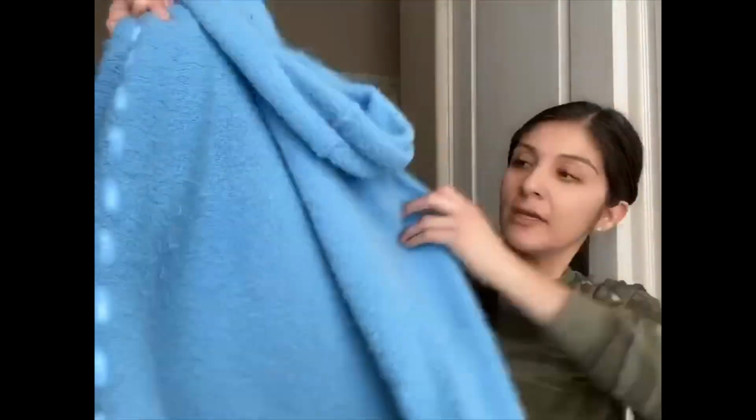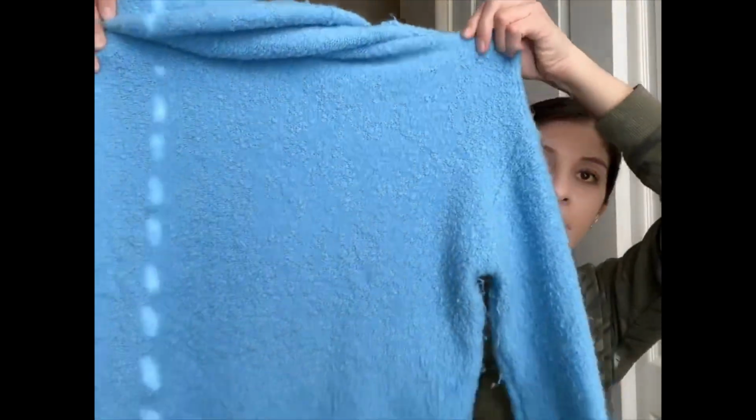Here's another Free People sweater that I found. I don't think I've ever found a blue one, but this one's so soft. It's oversized. I don't know if you can see it nicely. Okay. It's like a turtleneck. I'm thinking about $20 for this one too.